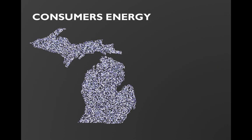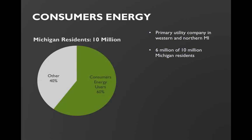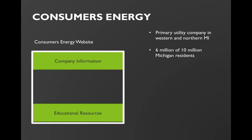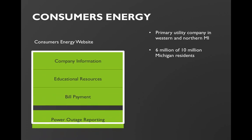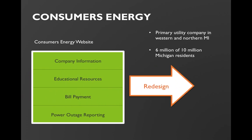Consumers Energy is a primary public utility company in western and northern Michigan, providing energy to more than 6 million of Michigan's 10 million residents. The Consumers Energy website provides company information, educational resources, transactional features related to bill payment, and the ability to report power outages. Recently, Consumers Energy launched a complete company website redesign. In order to gain insights and understand best practices, Consumers Energy partnered with the University of Michigan to conduct an assessment of their current site.